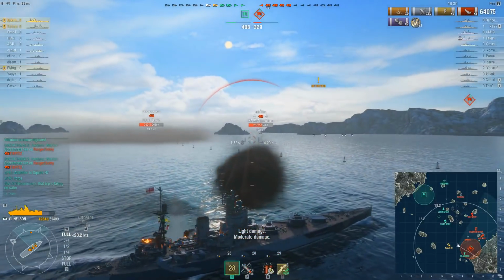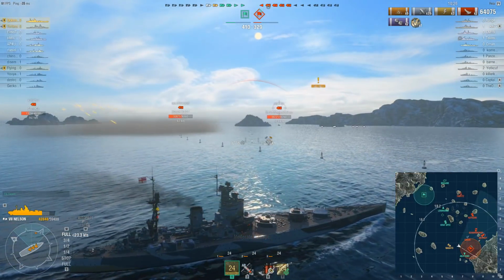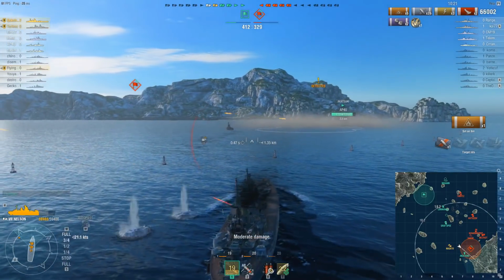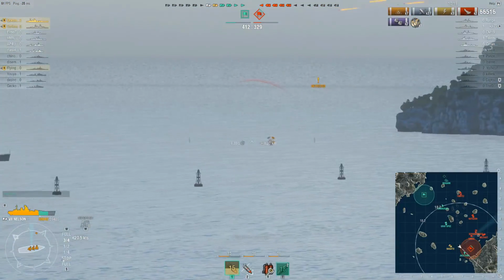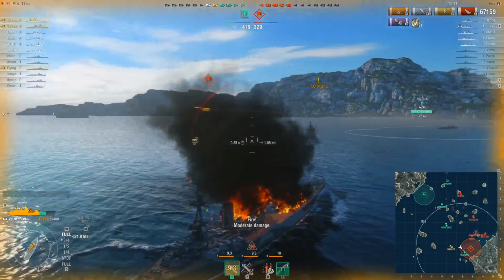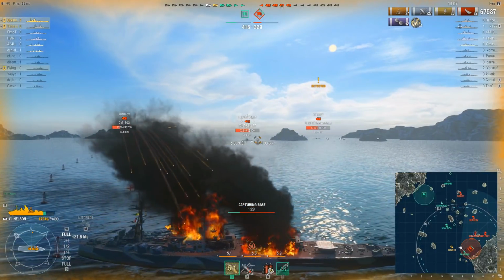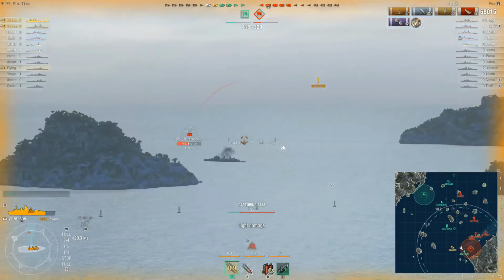Now, the Belfast is going to be one of my primary targets here, mostly because of that rate of fire, and unlike most British ships, that ability to do HE. And one of the things I love about the Nelson and the whole British line is that hefty repair party. I was hurting quite a bit there, and just like that, I'm back in it.